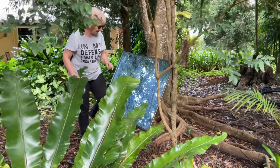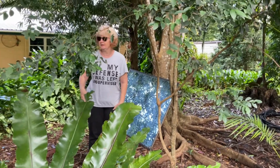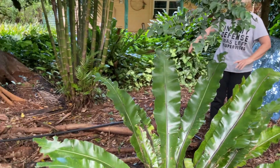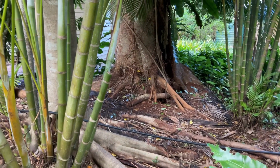This is the front one. This is the front forest area here. We should show you the other mound over there too. Yeah, we'll go to the mound. This here was all full of rubbish, junk. And the bush turkey actually just keeps on getting it. So it's right down to the ground.